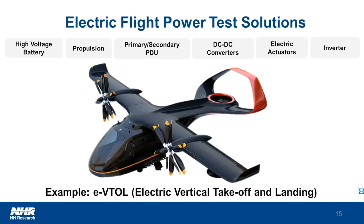To now look at an electrified platform, one of the eVTOLs that we were talking about before, if you look at the top categories of testing, many of them remain very similar to the traditional aerospace applications. However, electric flight is driving things like voltage, power, and current much higher than the traditional applications. So now you have a high voltage, high power battery pack on board, typically a lithium pack. You have a propulsion system that now is usually in the megawatt scale, if not hundreds of kilowatts. You have a power distribution system that looks much different than before.